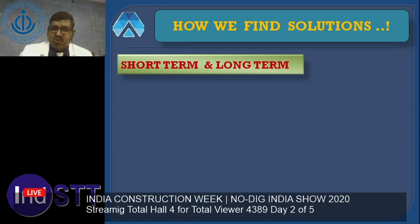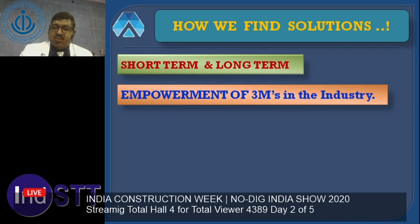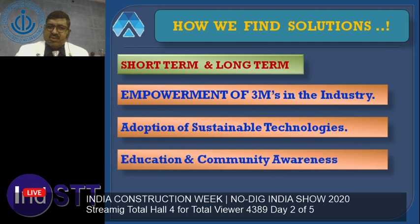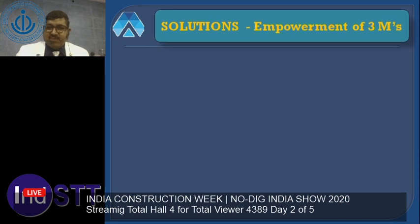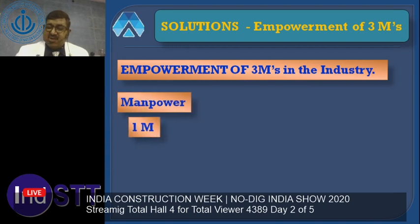Solutions can be of two forms, short term and long term. The important ones: empowerment of the 3 M's in the industry, adoption of sustainable technologies, education and community awareness. Solutions, empowerment of the 3 M's. Empowerment of the 3 M's in the industry, manpower, that is our first aim.